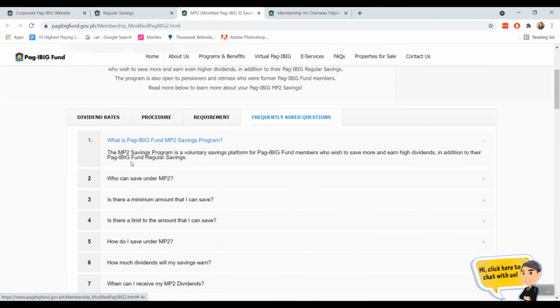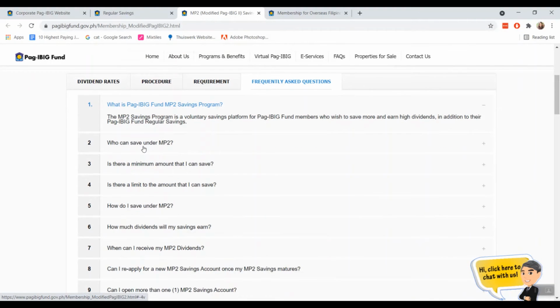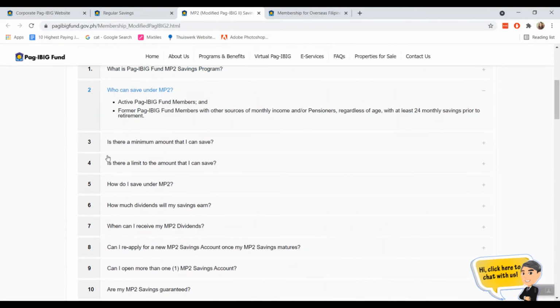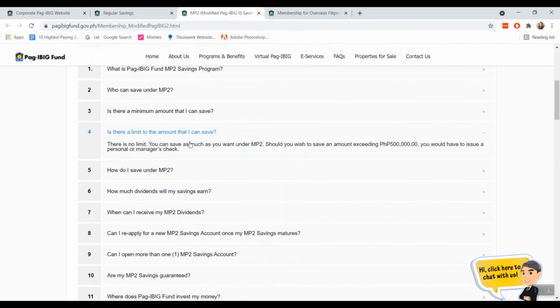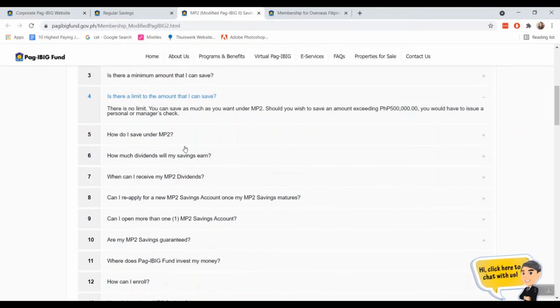Let's go over the questions. There's too many. Alright, you can just go ahead and click this and read it for yourself, okay? But this is very interesting and very informative. It discusses what the Pag-Ibig Fund MP2 Savings Program is, who can save under MP2, and is there a minimum amount that you can save? It's 500 pesos actually. That's the minimum per remittance. Is there a limit to the amount that you can save? There is actually no limit. You can save as much as you want under MP2, and if you wish to save an amount exceeding 500,000 pesos, you would have to issue a personal or manager's check.